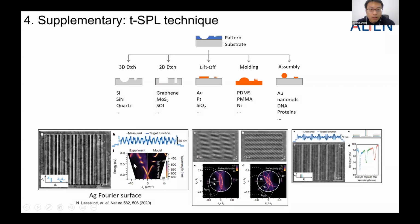And this year, a group used the NanoFrazor to pattern a Fourier surface in silver materials. And by using the 3D patterning capability, they could achieve plasmonic resonances for a single unit, but at three resonance wavelengths. This is not possible without this 3D patterning capability.